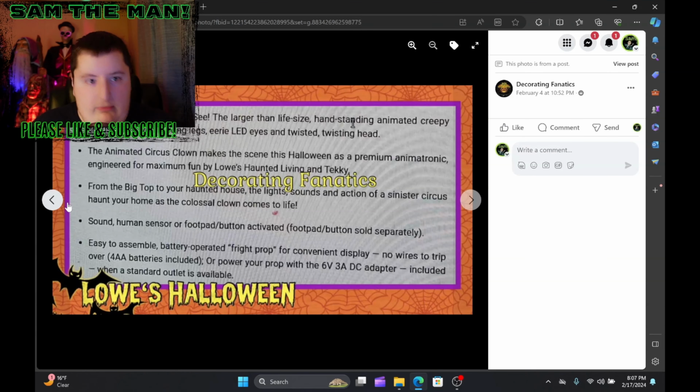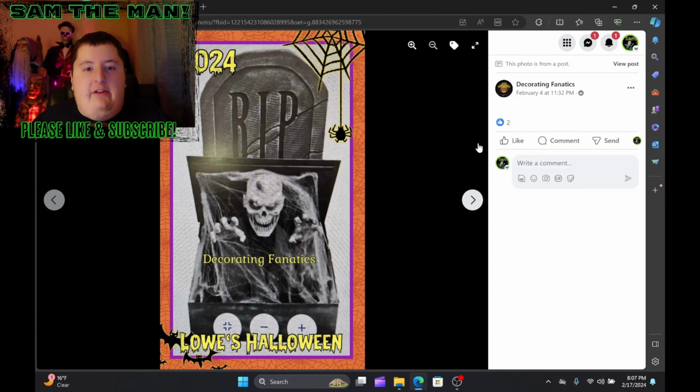Anywho, let's move on. I'm just gonna refer to this as Grave Popper. It's gonna be a tombstone jump scare type deal where it's gonna pop open and jump out and scare you. It kind of looks cheesy in a way, very fake. I don't think I would personally buy this, but let's go ahead and read the description of this thing.